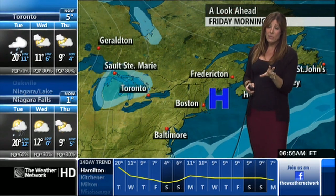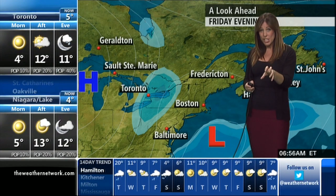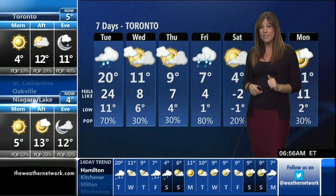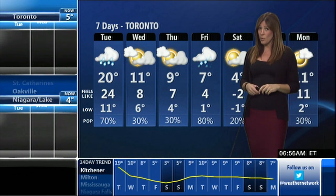And it's going to be a fairly cool remainder of the week with temperatures at or slightly below seasonal. On Friday, we do have a new system approaching. Now, keep in mind, since it's still 4 days out, there is a good chance that this could change. But as of right now, we are looking at cool enough temperatures Friday, overnight, and into Saturday, where we could see a little bit of mixing just north of the 401.